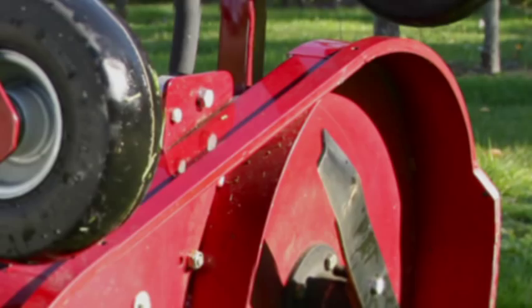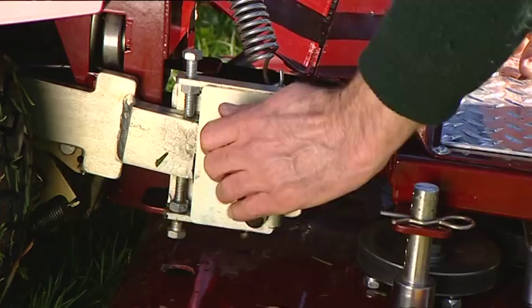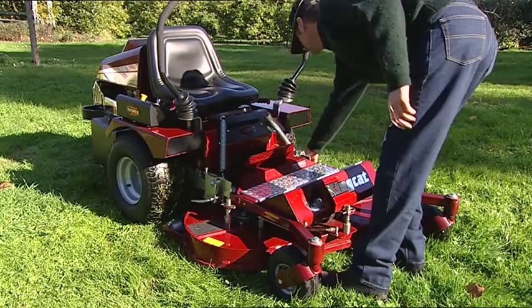The Panther features an easy-to-operate handbrake for parking on slopes. An out-front deck swings up to vertical to allow easy cleaning and blade sharpening. With only two pins to operate, deck tilting is quick and easy.